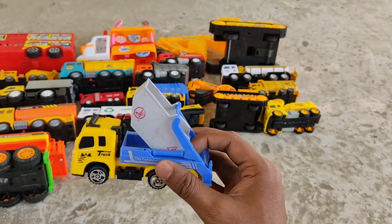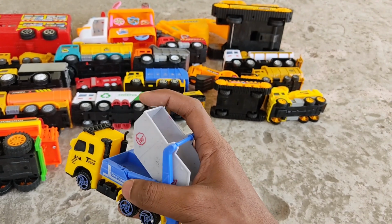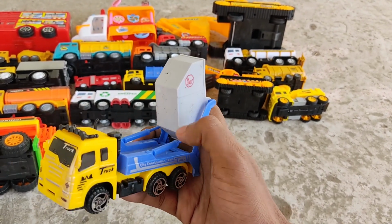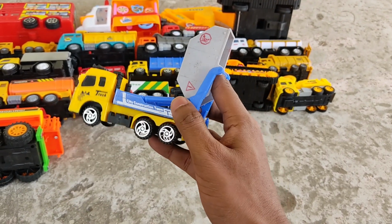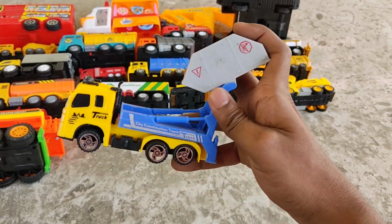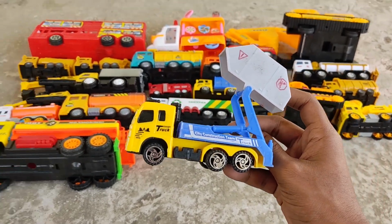Yay! A mini garbage truck! Wow! Blue handle mini garbage truck! Whoa! A nice yellow mini garbage truck!